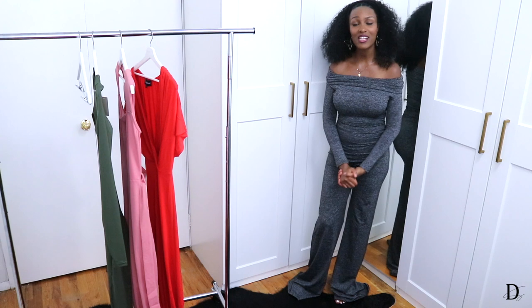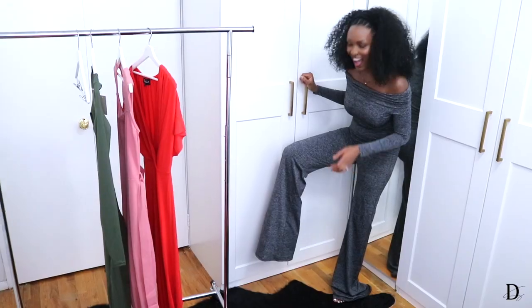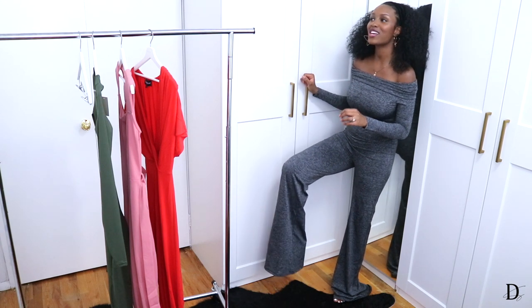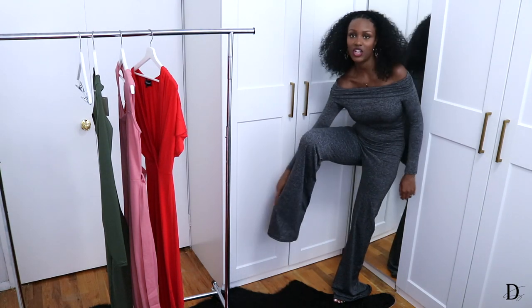Now guys, for the length, I was shook when I first tried this on. Like, I was actually speechless. And you're gonna see why. You guys will not believe me if I told you that this is actually too long. I have never ever tried on something that was too long except for like one time, but this beats that one time.